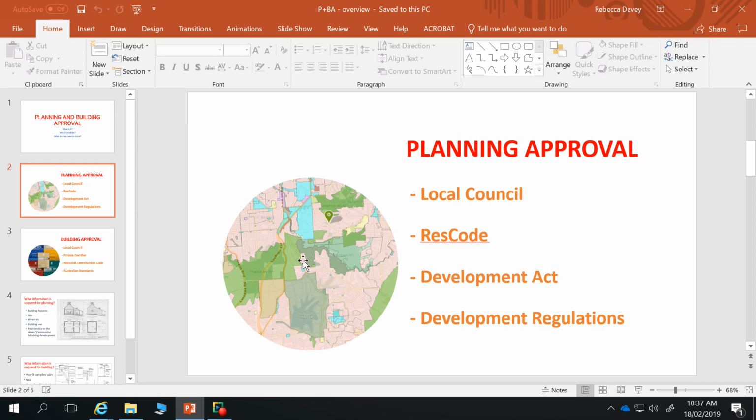We've got a new Planning Act as of 2016, which spawns new development regulations that will start coming into effect in 2020. However, there's not a great deal of processes that have been formalised in regards to that yet. So that's still very much a work in progress.